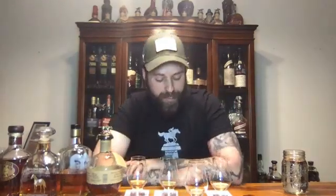I think this is a more refined bourbon than glass one. So I'm going to go ahead and slide this forward to current first place. Take a quick rinse here. Let that dry out a touch. I like glass one. I just think it's really vanilla forward and too simple.